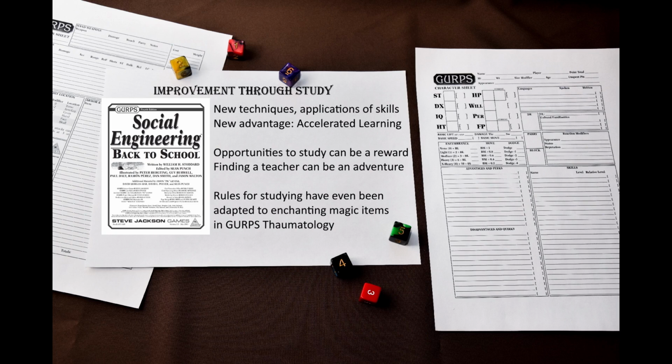There are many other interesting concepts introduced in GURPS Social Engineering: Back to School, such as new techniques, new applications of skills, and even a brand new advantage, Accelerated Learning. It discusses at length the process of teaching and all factors that can influence it, and also describes the various ways to enhance learning, such as auto-hypnosis, insta-skill nano, and even dream rehearsal. Yeah, now the Dreaming skill has another practical use. It has advice for introducing learning into an ongoing campaign or making learning or teaching the focus of your game.